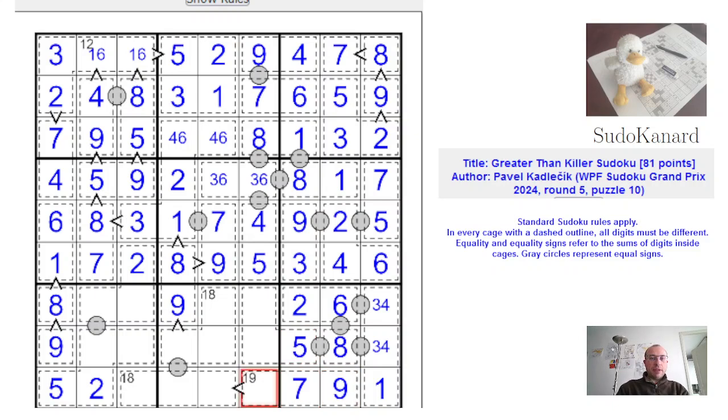For a sum of 19, this must be 3. Here I need 4, 6, 8. That's not 8. That's not 8, so that's the 8. This 3 here disambiguates that. Those here are 1 and 2, so this is 1, this is 2. This column needs a 7. Those must sum to 11 from 4, 5, 6, so they must be 5 and 6. This is 4, this is 6.